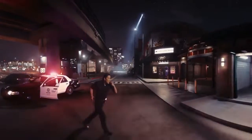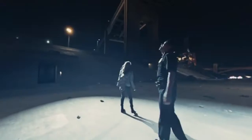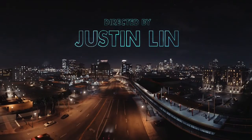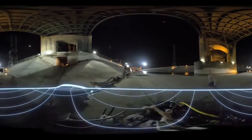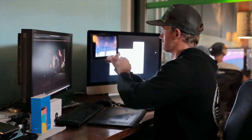Alright, Grand Unified Theory number 2, the moving camera narrative. This type of VR film uses, you guessed it, moving camera, match cuts, as well as visual and audio cues to guide viewers through a narrative. Justin Lin used all of these techniques to great effect in his VR short Help. The film was made by stitching together several long VR shots with seamless match cuts, very similar to how Alejandro Iñárritu directed Birdman.